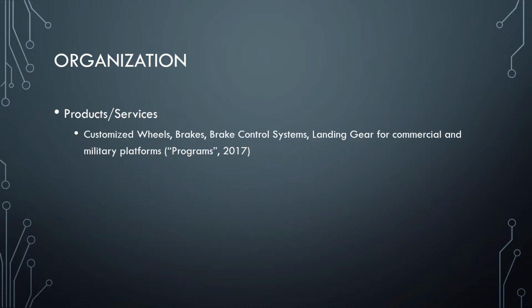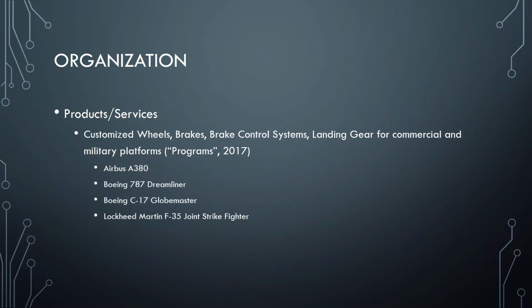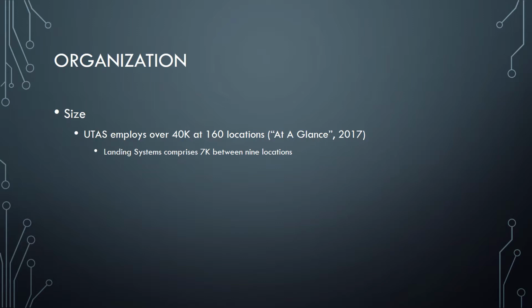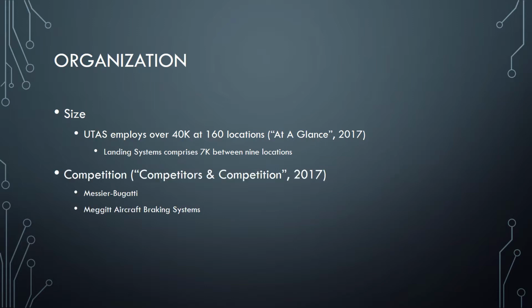UTAS Landing Systems offers customized, state-of-the-art aircraft landing systems to include the wheels, brakes, brake control systems, and the landing gear. UTAS Landing Systems supports both commercial and military aircraft, such as the Airbus A380, Boeing's 787 Dreamliner and C-17 Globemaster, and Lockheed Martin's F-35 Joint Strike Fighter. UTAS as a whole is comprised of over 40,000 employees at 160 locations around the world, with Landing Systems making up 7,000 of that total within 9 divisions. Its fiercest competitors are Messier-Bugatti from France and Meggitt Aircraft Braking Systems from the United Kingdom.